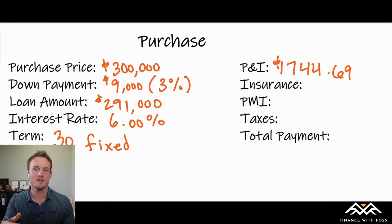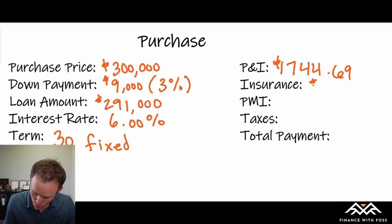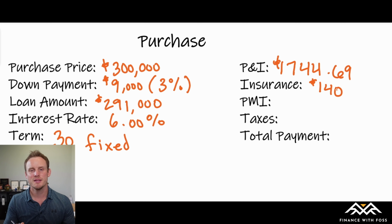So this number never changes for the life of the loan. Since it's a fixed rate mortgage, it will stay on there throughout the life of the loan. It does not vary. So the things that can vary are things like insurance, private mortgage insurance, and the taxes that we'll look at. So a $300,000 home will probably have insurance about $140 a month. This can change if you're adding certain things to your policy for coverage, or if the roof needs to be replaced soon, or different things like that. Just a general average would be about 140.